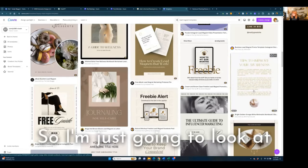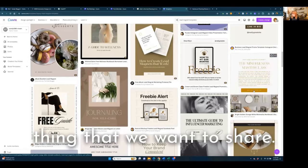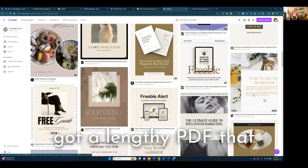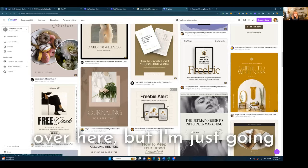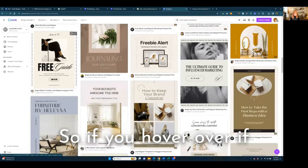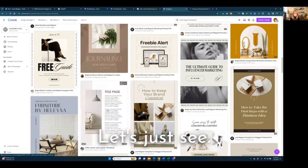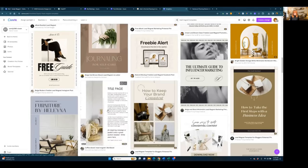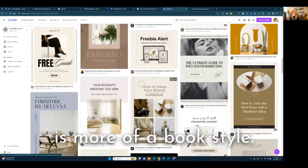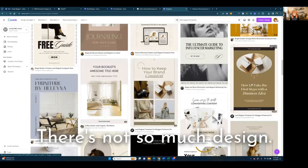So I'm just going to look at ones that have layouts that are similar to the kind of thing that we want to share. So this is actually a good one because we've got a lengthy PDF that we're going to create. This one that I'm hovering over here, but I'm just going to scan over a few others. If there's multiple pages, hovering will give you a preview of the multiple pages. Let's just see. Here's a booklet. Yeah, this one's okay. I don't need all the fancy stuff though, because mine is more of a book style. There's not so much design.